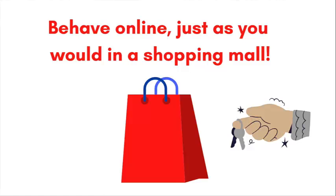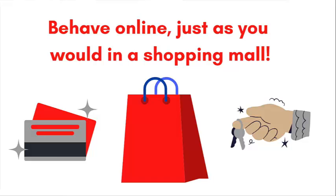Most people don't consider a mall to be an especially dangerous place, and you shop, have a meal, or spend time with friends. Yet, you probably wouldn't leave your car unlocked or give your credit card number to a stranger, right? It's important to have a similar mindset when you're online. You shouldn't be afraid to use the internet, but remember that it comes with many of the same risks you'd face in the real world.